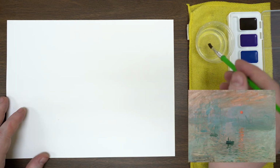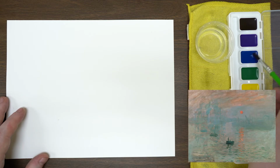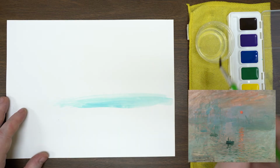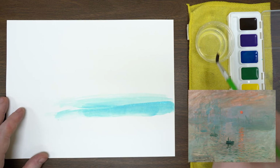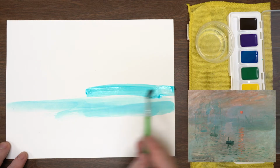So for starters, let's get our brush dripping wet. Dripping wet brush, just barely touch the blue and spread across your page. When it stops spreading, soaking wet brush, little bit of blue, spread across the page, and just keep going with that. Soaking wet brush, little bit of blue, spread it out.